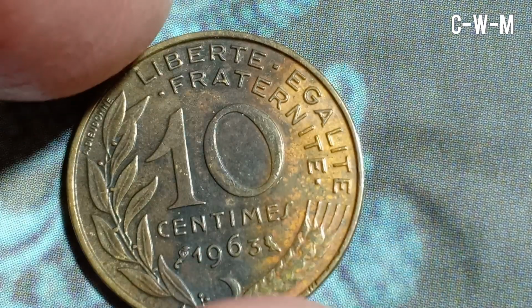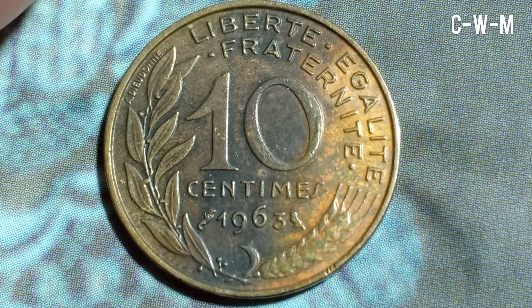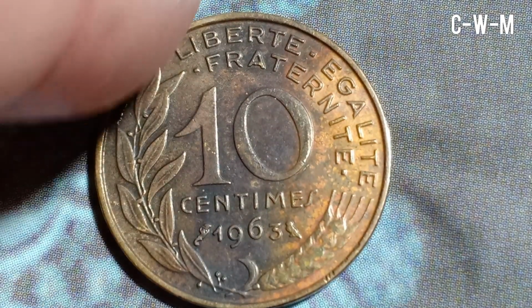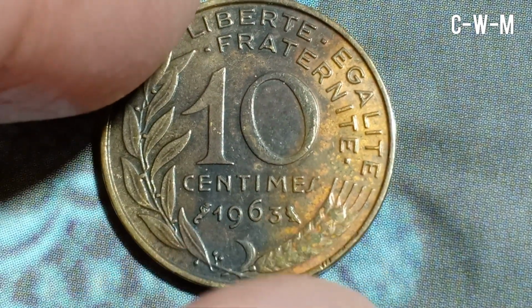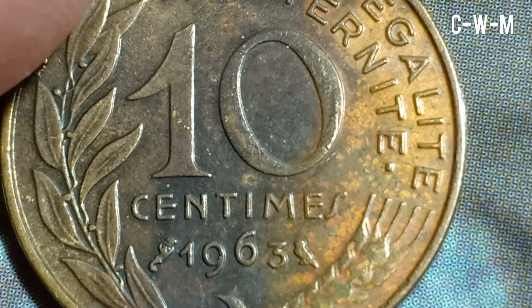So, collecting old coins is like collecting pieces of history. Many people think that collecting old coins is complicated and it's hard to determine the authenticity of old coins, but there is also beauty in collecting old coins.